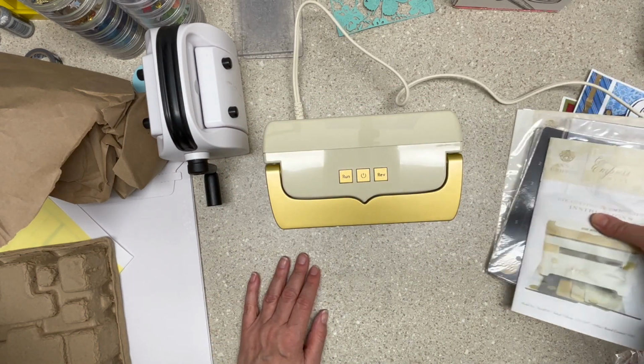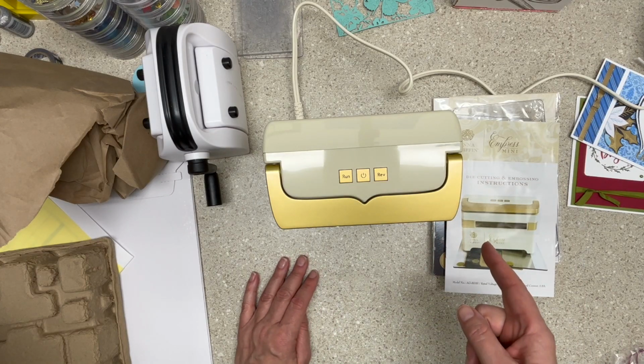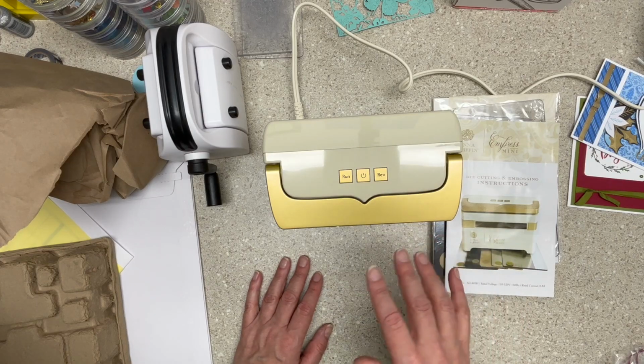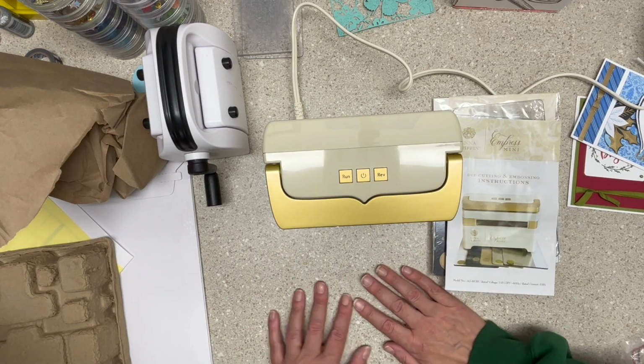But remember, you don't have to get new stuff. And you probably don't craft as much as I do and wear your stuff out like I do. It is not a competition like she who has the newest toys. No, that's not what we're doing here. We're just playing with our stuff.